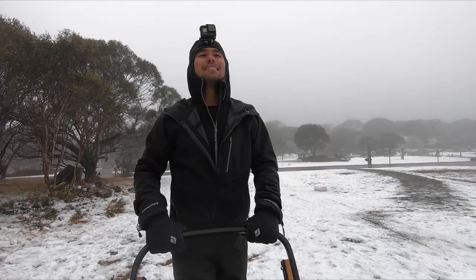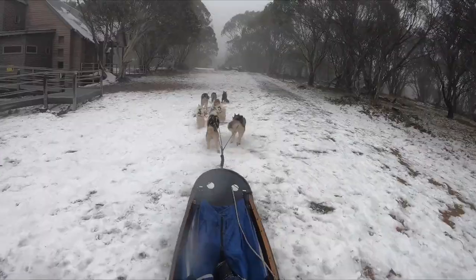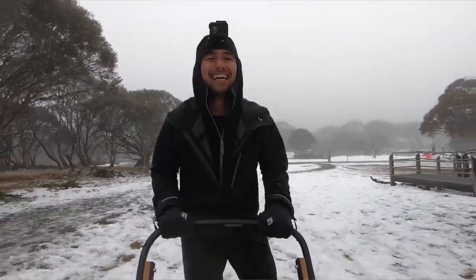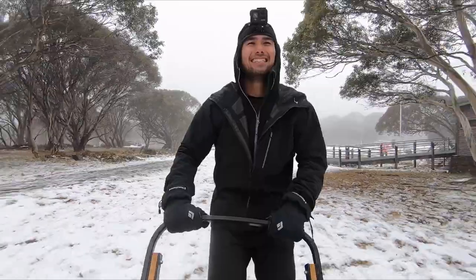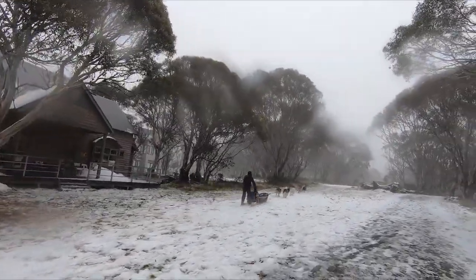There's a lot of information to take in. That, combined with the amount of noise from the dogs, was making me a little nervous. Ready, boss? Hike! Hike! And just like that, we were off. I'm not exactly sure where we were heading or who exactly was in control. But gee, it was a lot of fun.